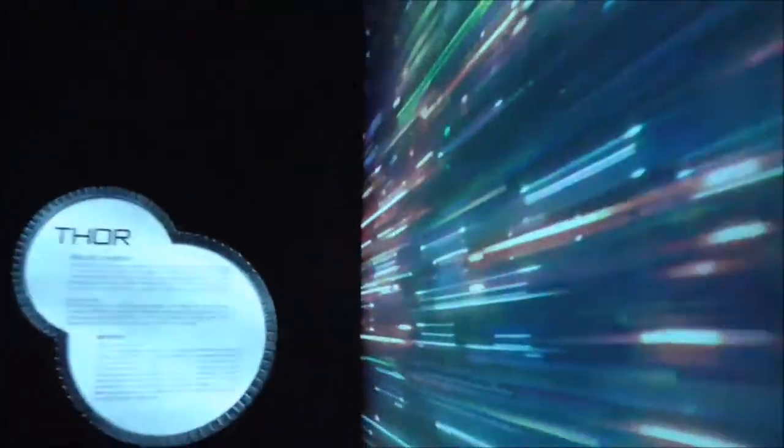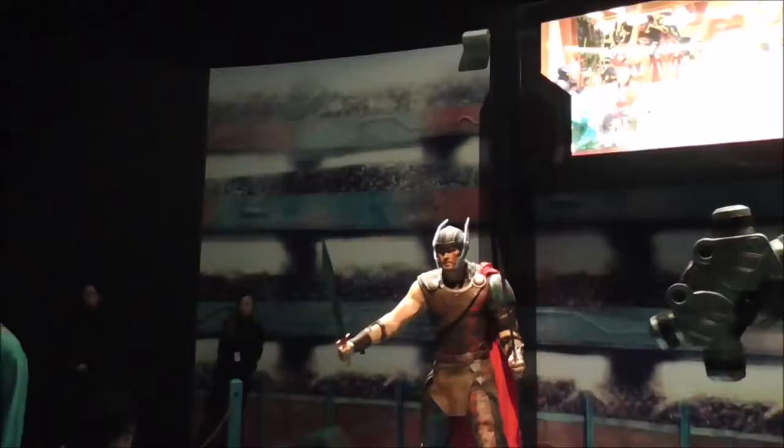And the third section is the Thor section, which here they show you the Rainbow Bridge. And here you got the arena fight scene with Thor and Hulk from Thor Ragnarok. And here you got the art and science stuff that's related to Norse mythology.